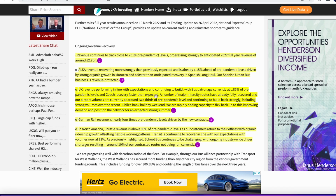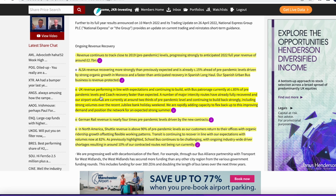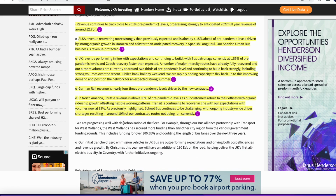This needs to recover a little bit more, but I think that will happen when you consider the disruption that's out there right now, the cost of travel, and also people being more willing to go away. I think the UK will recover at some point. That's the only thing that's been a little bit slow to recover. German rail revenue is nearly 4 times pre-pandemic levels. This is one of the new major contracts they won just before the COVID situation, and it's doing really well. In North America, shuttle revenue is about 90% of pre-pandemic levels, so that's starting to get there.